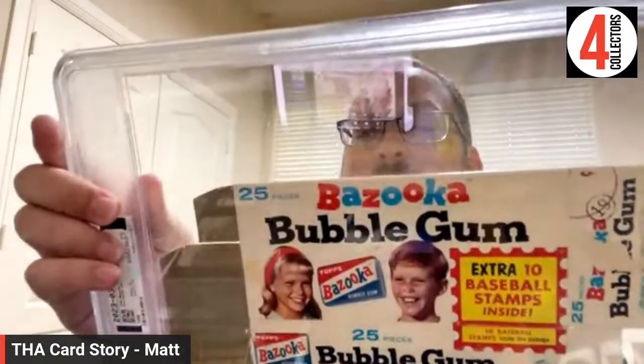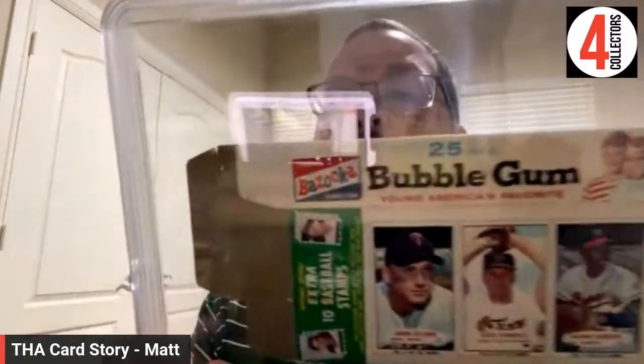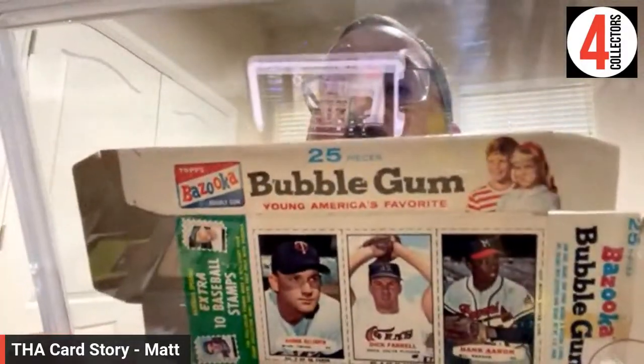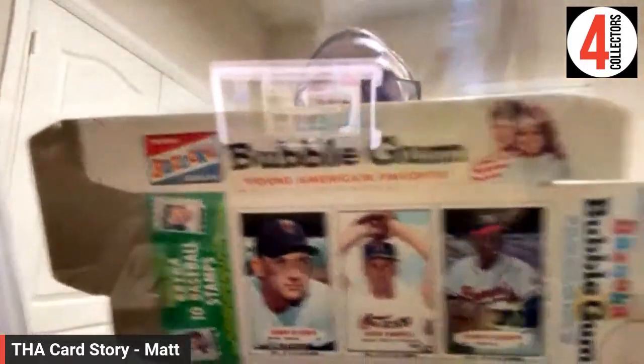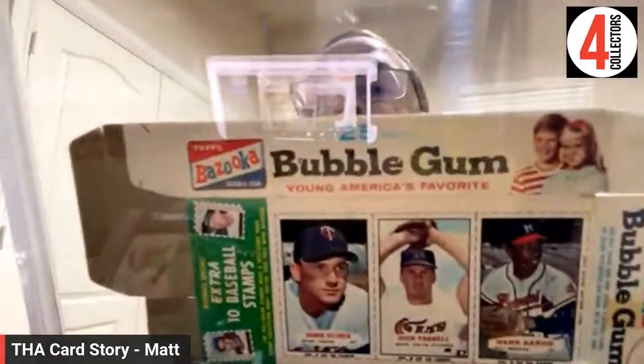So this one's kind of an obnoxious size slab for what it is, but I'll show the back first. I like the little kids there with the bubble gum. This is a Bazooka panel, or Bazooka box, excuse me, from 1964. He's on here with Killebrew, as well as Dick Farrell. My bad. So again, don't worry about the grades around here. Just like to have the item, right? So it's a 1, but that's all right.